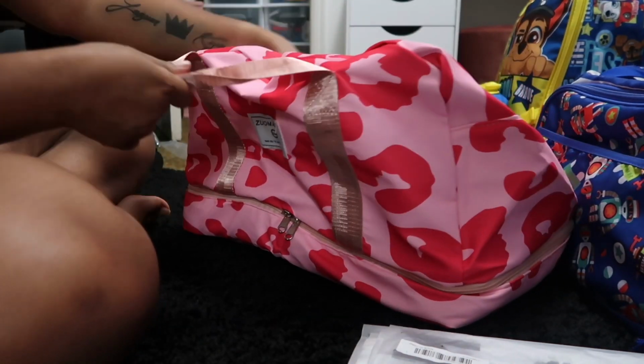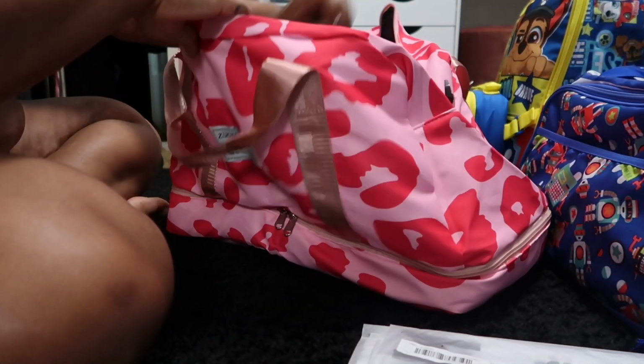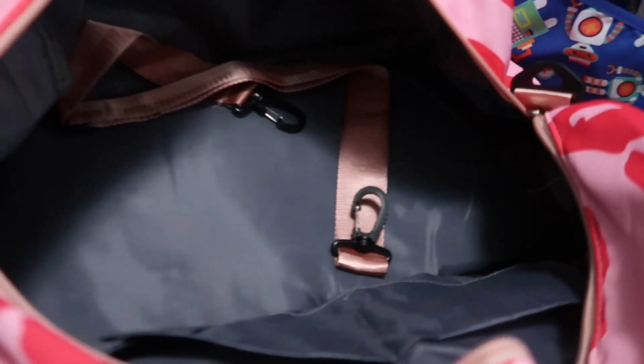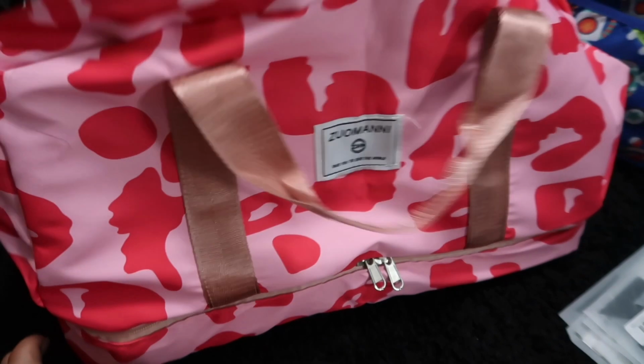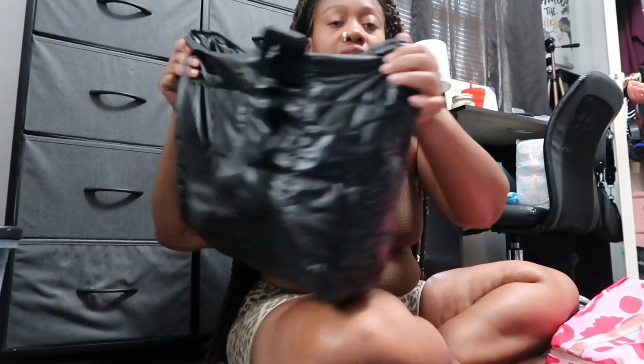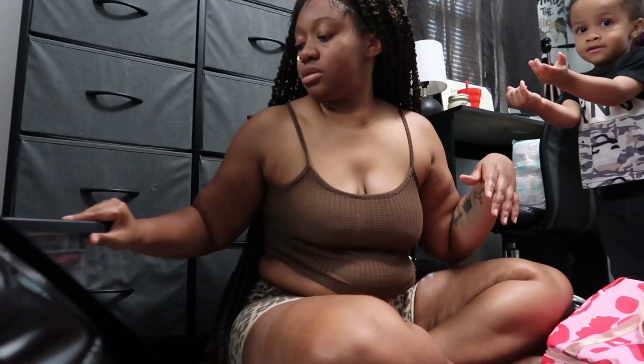Okay, so now we need to do the inside. And you guys, this is how it looks on the inside. This is the strap, but it's flat. It looks good. And then it's a zipper here. We got some pockets there. Okay, so I'm gonna go ahead and get to packing the inside of here. And this is pretty spacious. My stuff is in here. This is gonna be my inside bag, which I need to still get situated.